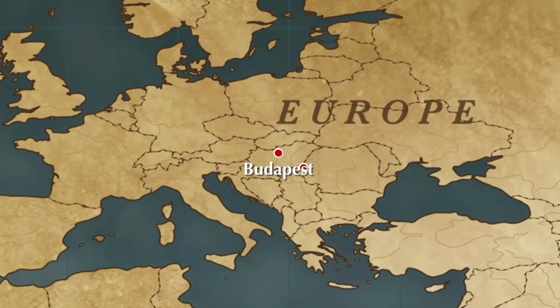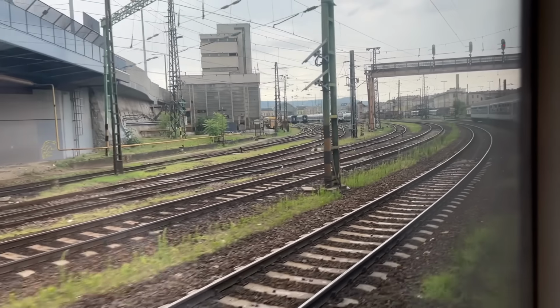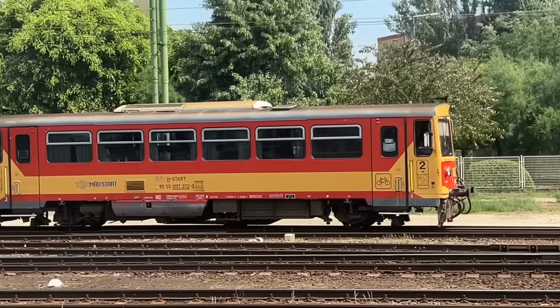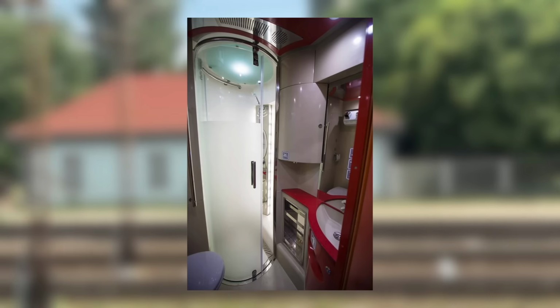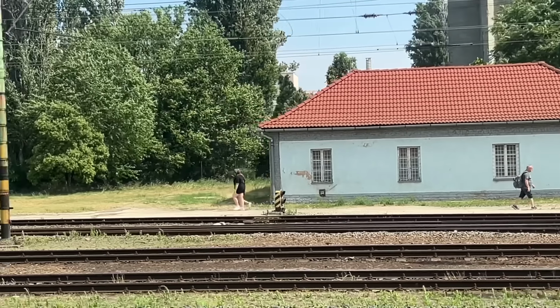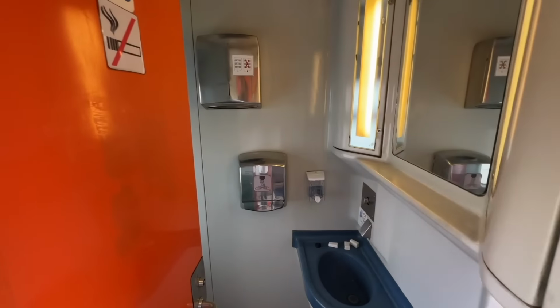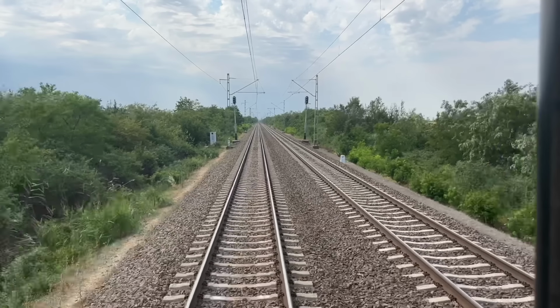It should take us around 4 hours to reach Arad in Romania, which incidentally is also in Transylvania, the home of Dracula. But I'm not here to see Dracula, in fact I'm catching a private sleeper train, which I'm told has an ensuite shower. My word, I cannot wait for that. In contrast, I thought I'd check out the facilities on board this train. It was absolutely filthy, and thank goodness smell-o-vision isn't invented yet.